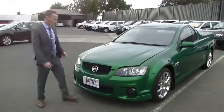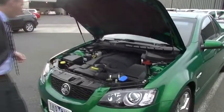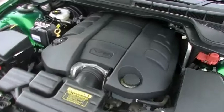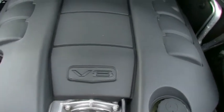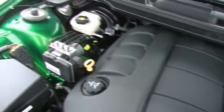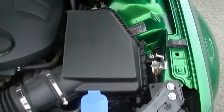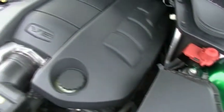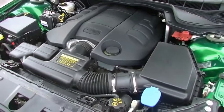All right, let's have a look where it all happens on the SSV Ute. Under the bonnet here, we've got a thumping 6-litre Gen 4 V8 power plant, which generates 260 kilowatts and a stump hauling 517 newton metres of torque. Now this particular one has a 6-speed Tiptronic automatic transmission and will deliver you somewhere around 12.9 litres to 100k, which will probably get you somewhere around 550 kilometres per tank out of a 71 litre tank, which is quite good range for a modern V8.